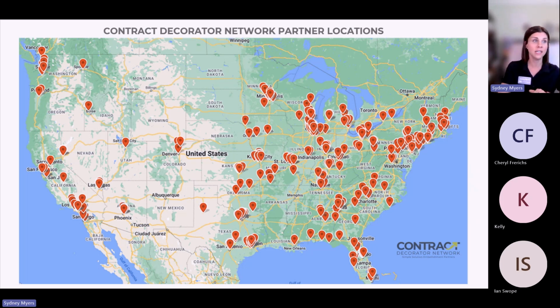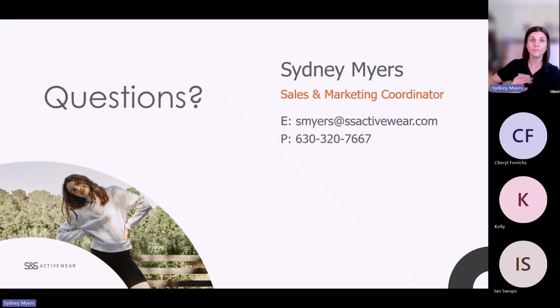And then if you guys need a list of certain decorators in a certain area, I'm happy to provide that as well. Or maybe you're looking for sublimation, or you're looking for somebody who does a specific decoration method, I can help you with a list of those decorators as well. So really helpful tools there.